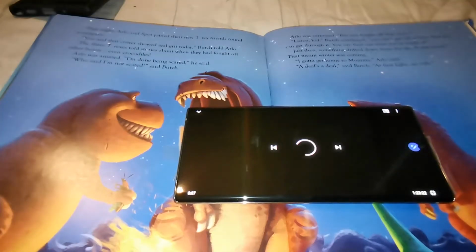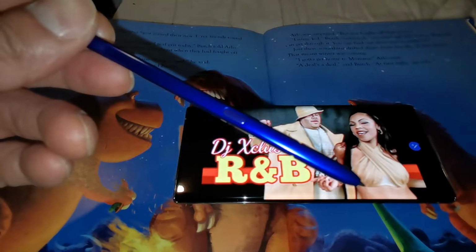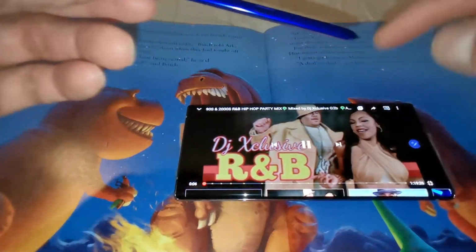There you go. So I gotta say, this tool is a multifunctional tool, YouTubers. It's not just the Note 10 anymore with the S Pen. I gotta say, you know what I mean? It's phenomenal. Let's just give that a quick pause, okay?